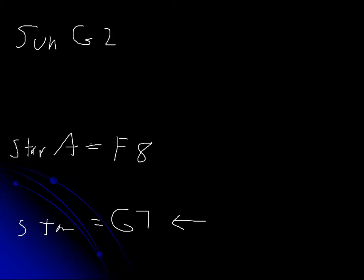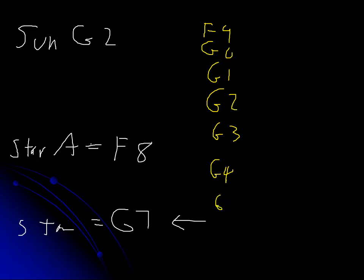Well, let's think about this. The sun is a G2. So what's the next closest to a G2? Well, that would be a G1 or a G3. Next closest is a G0 or a G4. Next closest is an F9 or a G5. The next one is an F8 or a G6. So that means the F8 is actually closer to a G2 than a G7 would be. And so that's how you'd figure out which of these stars is actually closer in temperature to something. Okay.